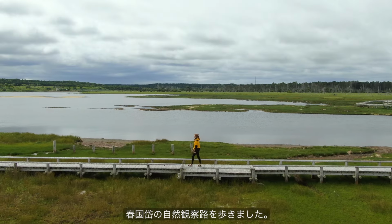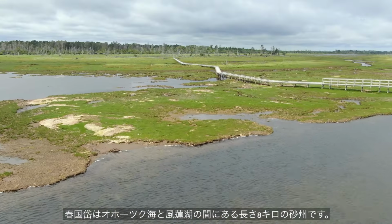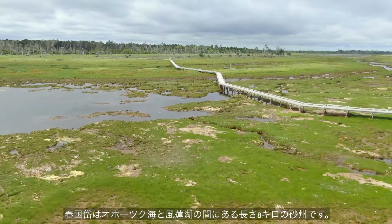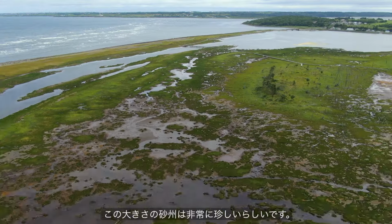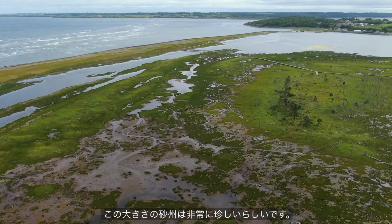We went for a walk through Shunkunitai, 3 sandbars, 8 kilometers long in total, lying between the Sea of Okhotsk and Lake Furen. Apparently a sandbar this big is quite rare.